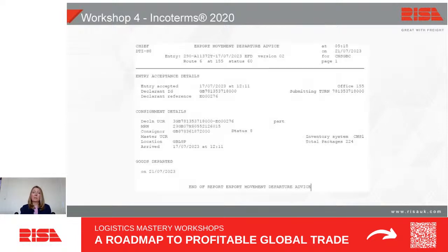And this is the document. This one is from Chief. Many of you will know that we're switching over to the CDS system, the Customs Declaration Service. Chief is being mothballed after many, many years. The document is still an S8. You'll see at the top left-hand side, it says Chief DTI/S8. And at the bottom left of this document, you can see it says goods departed on 21st of July, 2023.